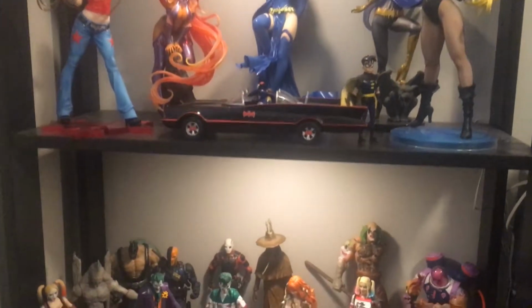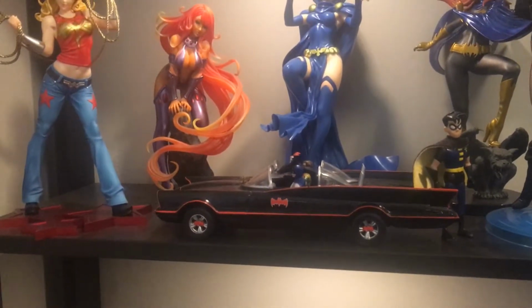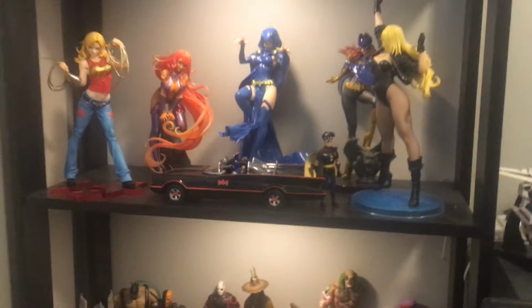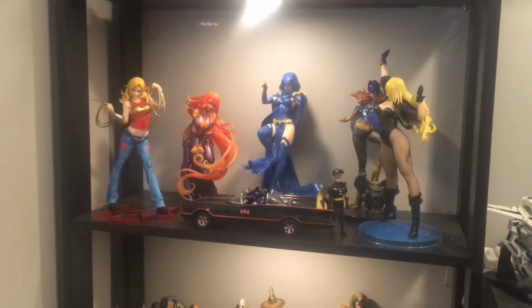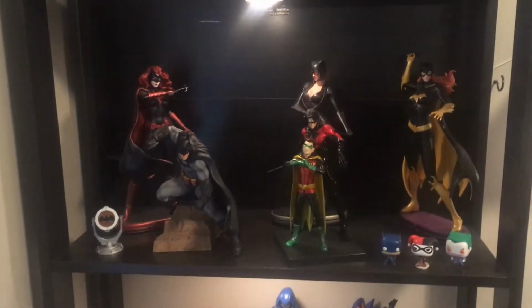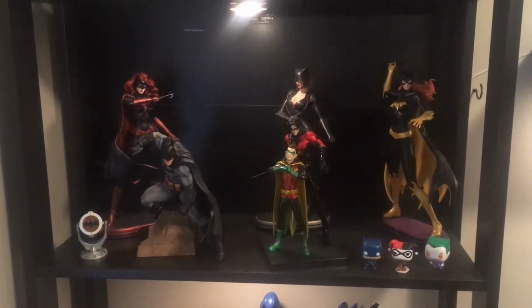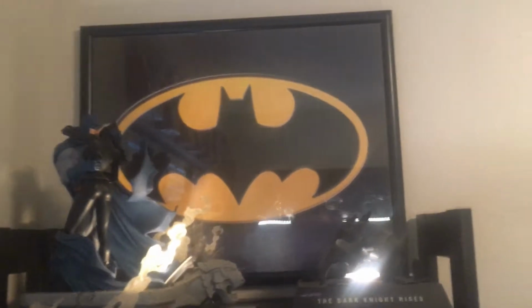And then I have my Adam West Batman tribute there. Not as big a fan of the Adam West Batman, but I figured since he passed away this past year, I would definitely honor him because it was a big deal for me growing up, and I did like that particular show, but it's not my favorite Batman. Anyway, not much has changed there, or there, for that matter. I moved these over here.